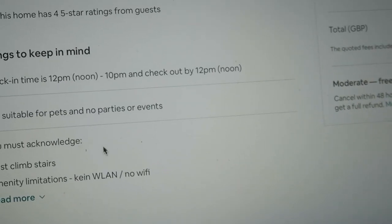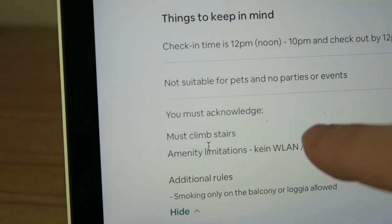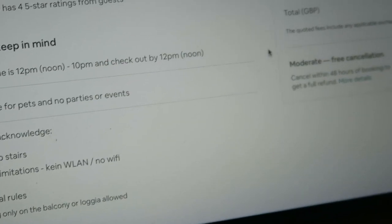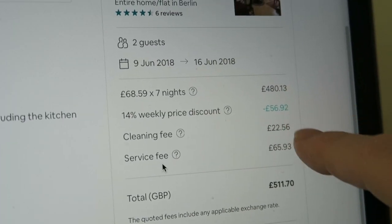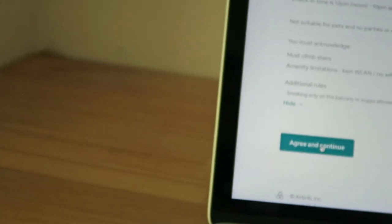You have to agree. There are details about the fact that you have to climb stairs, for example, smoking rules. So look out for all these. Check the small print carefully. There may be a discount. Look, I've got on this one, because I'm staying for 7 nights, as it were, they've offered me a £56 discount, so it's 14% discount. The cleaning fee and so on. Occasionally I've had to pay that in cash, but generally it's included, so that's good. And you're ready to go.